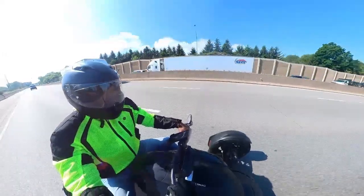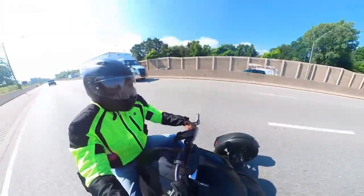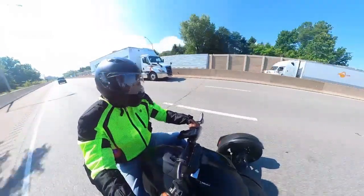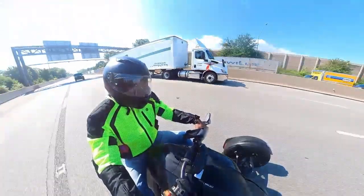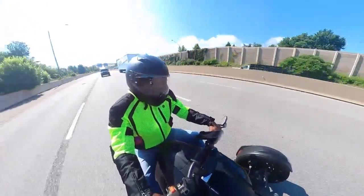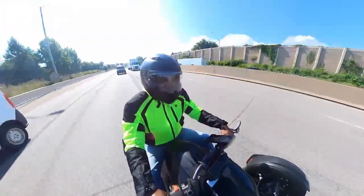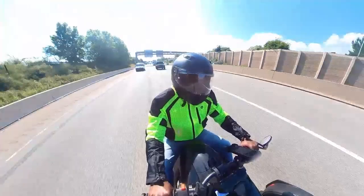Hey guys, let me tell you something. The Ryker is the complete vehicle for fun. It can handle the city streets. It can handle the backcountry roads, the windy roads. It can handle the high-speed highways. This thing is a lot of fun. And boy, I'm telling you, guess what? I am enjoying the ride.